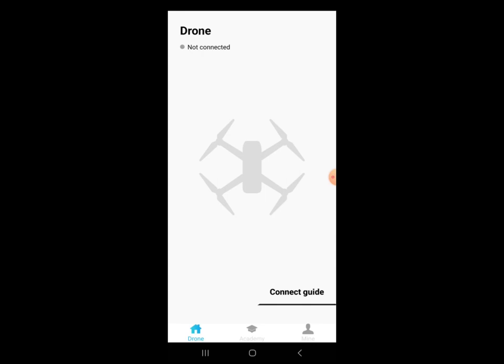Hang on a minute. Where's the hole? Oh, I've just realised this uses a different lead. Hang on a minute. Hang on. So, if I plug this other lead in, right, and I plug that into the remote, and power it on, does it actually recognise the Faith Mini?